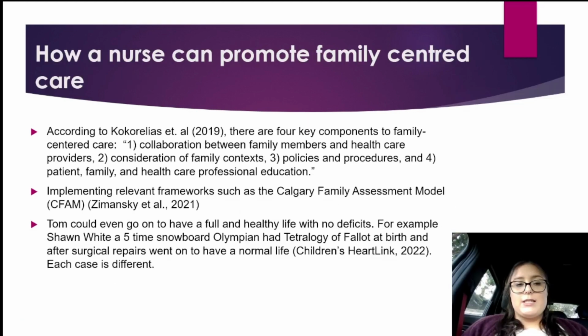How a nurse can promote family-centered care. According to Cocorales et al. in 2019, there are 4 key components to family-centered care. First, collaboration between family members and healthcare providers. Second, consideration of family contexts. Third, policies and procedures. And fourth, patient, family, and healthcare professional education.